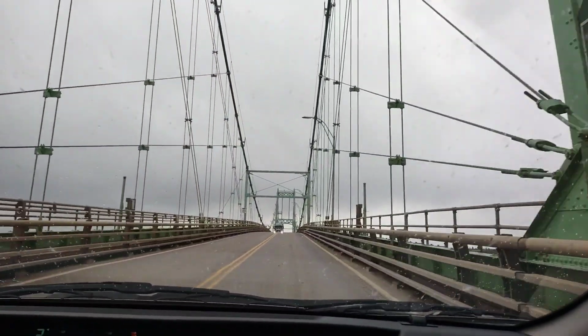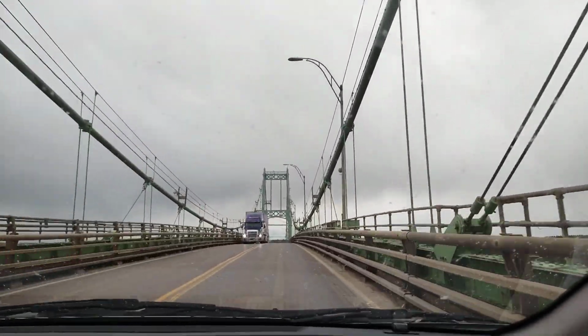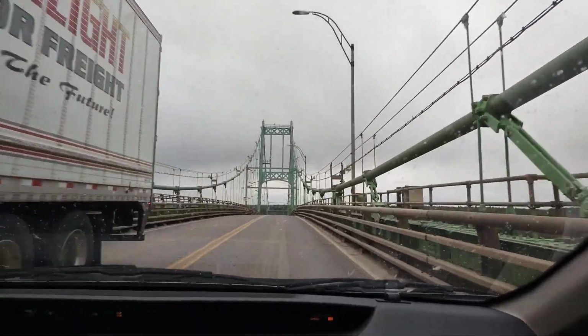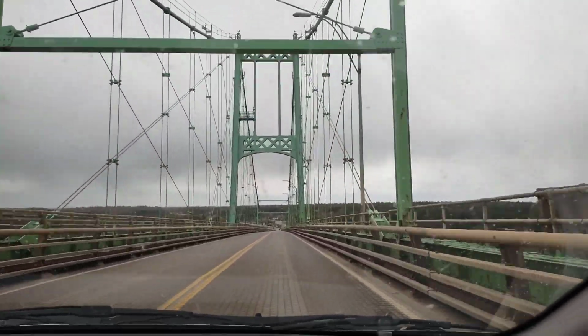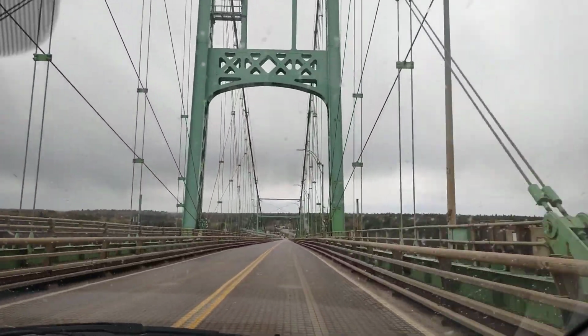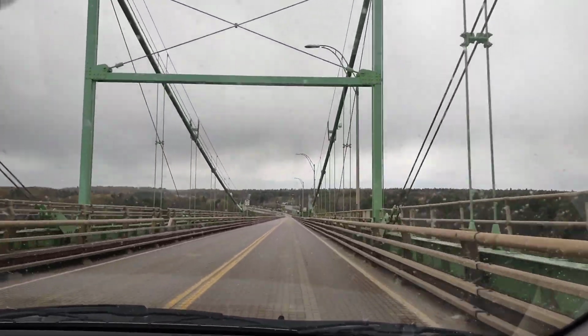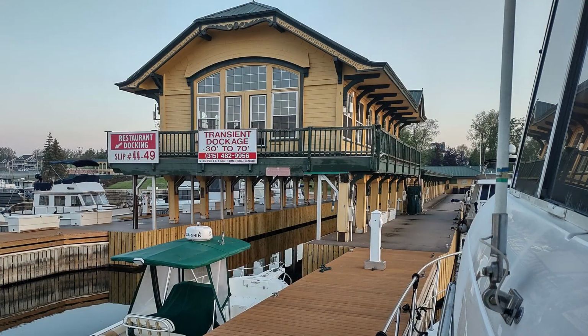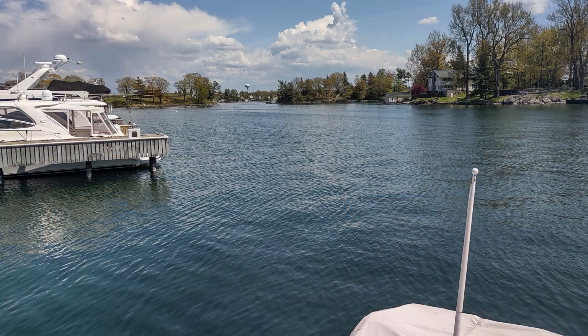So we're on the way back to reunite with the boat, and we're going over the bridge to Wellesley Island, where we will be reunited with the Here's to Us. Yeah, so we left the boat at Horizon Marina, and then over the winter they worked on it, and then put it back in the water at the Thousand Islands Club. And we will tell you in another video all the work that we had done on the boat, and explain that with some pictures as well.